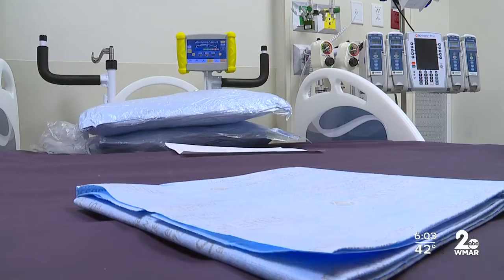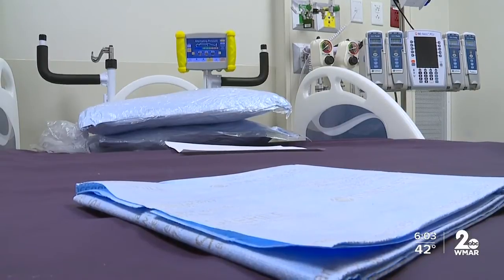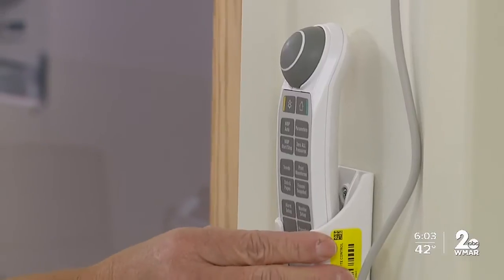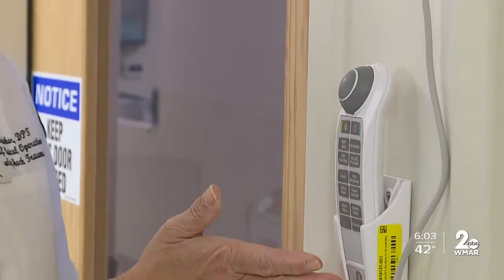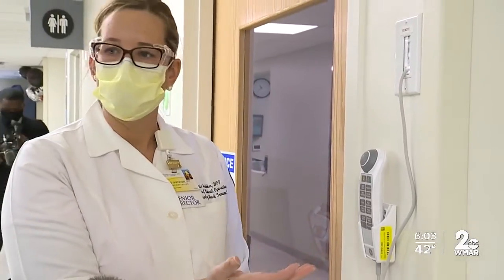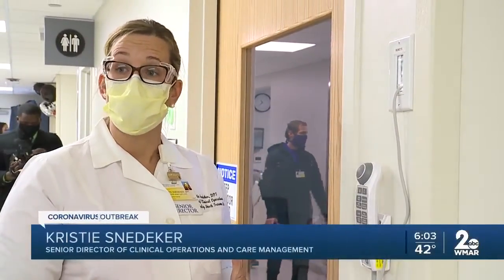state of Maryland. Each room is negative pressure capable and has the same state-of-the-art technology as the hospitals. The technicians or providers can utilize this from the outside of the room to monitor their patient, to take an active blood pressure in order to conserve PPE, but also be able to manage to care for their patients.